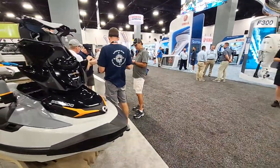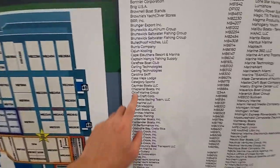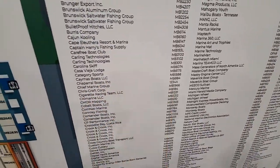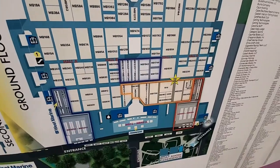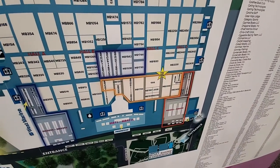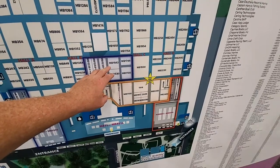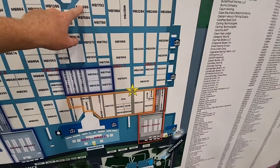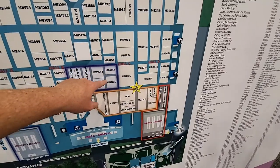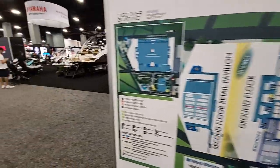Okay, what is that? Kama's 341, please. Oh, so perfect that you asked me now while I'm at a map. This is perfect. Let's see. Kama's boats, MB1586. It's got to be somewhere in this area, right? Oh, 1586. Oh, okay, we did pass it before. Okay, I'll go back there. So, dudes, let's just go through this section here. Let's see, MB1586. Okay. Yeah, we'll head over that way.